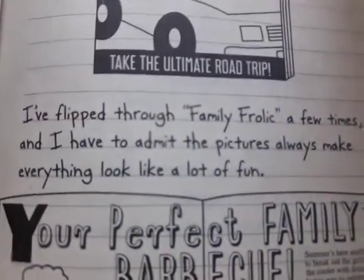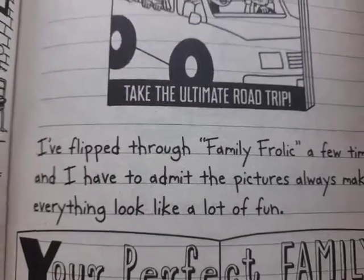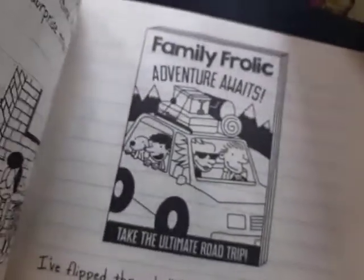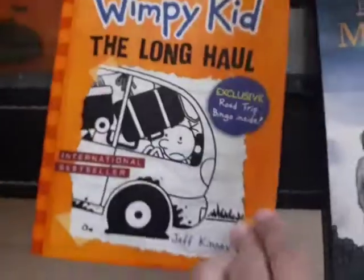Now the Wimpy Kid. I'll read this paragraph. "I flipped through Family Frolic a few times, and I have to admit the pictures always make everything look like a lot of fun." What is that picture? So it's of course very silly if you know what a Wimpy Kid is. This is The Long Haul.